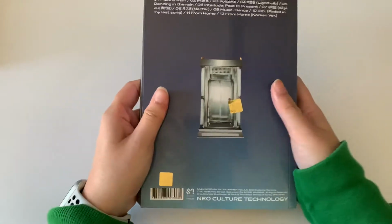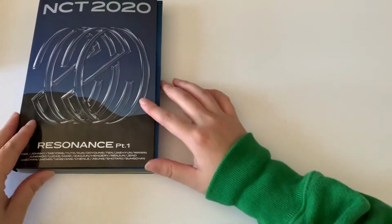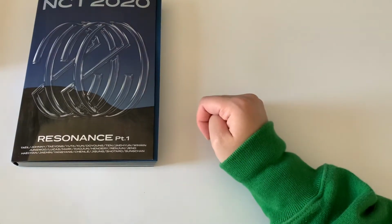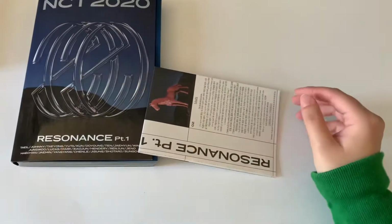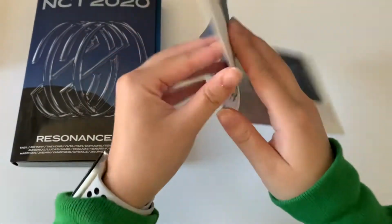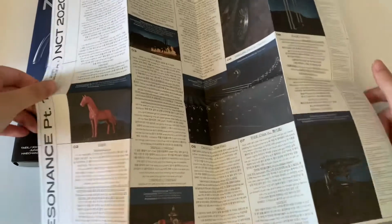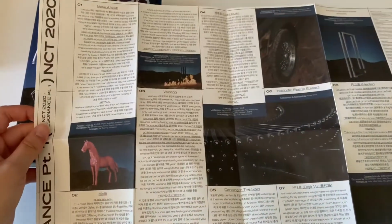But yeah, that was the past version. So let's look at the inclusions now. So this, I believe, with the pink horse again, is just the lyric poster, I guess. So yeah, it has all the songs on it.